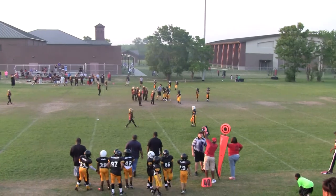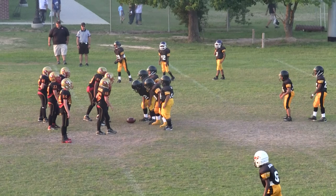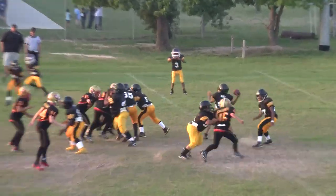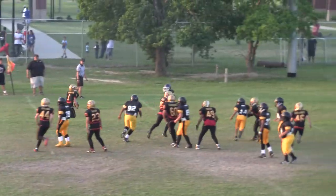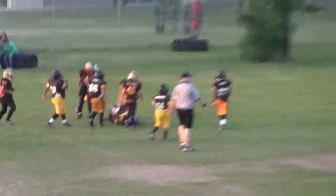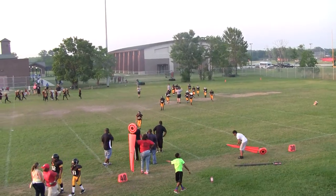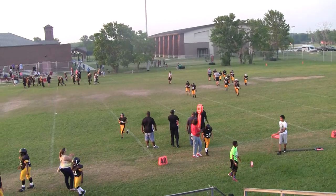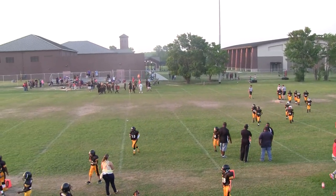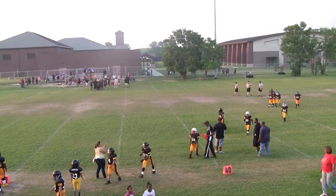Second down. It's 30 seconds left. Clock is running. 10 seconds. And that's the end of the game. Lions win 20-0.